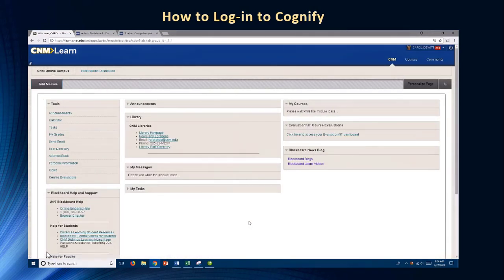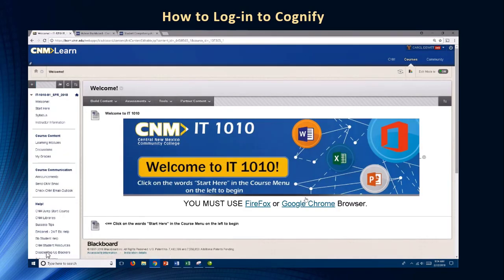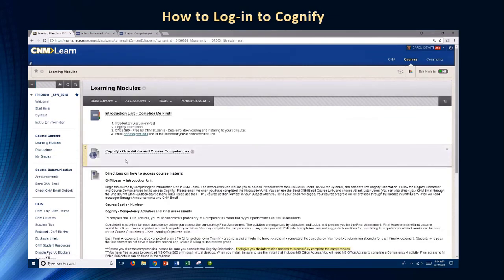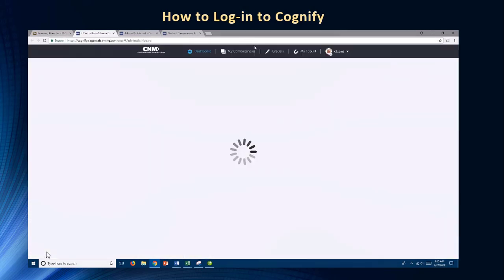You may have a BA class or an accounting or a CIS or an IT 1010. I'm going to use the IT 1010 link right here for this demonstration. You should have a course link that you can click on. All of the courses have a menu to the left. That's your course menu. And you should see learning modules. From the learning modules, there should be a Cognify link. Mine is called Cognify Orientation and Course Competencies. Click on that link and it takes you right to your Cognify account.